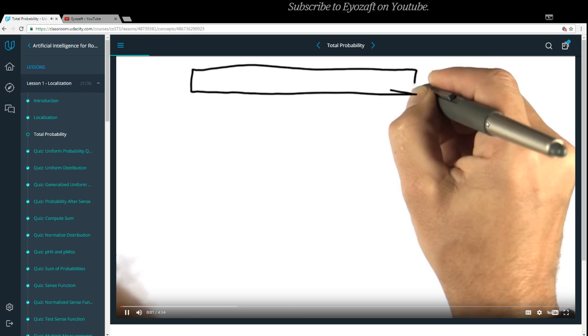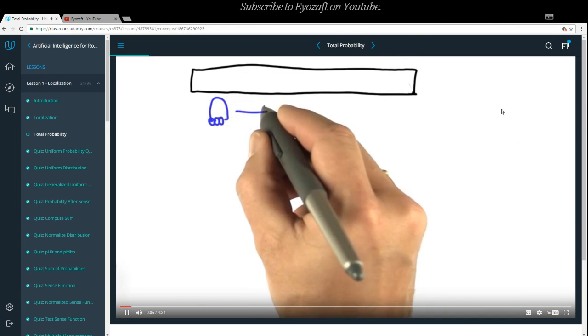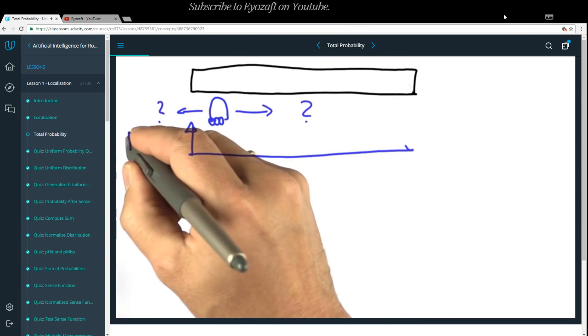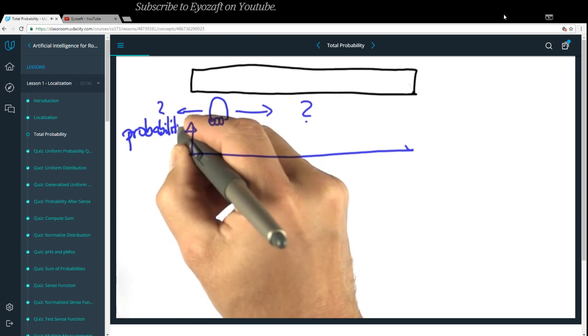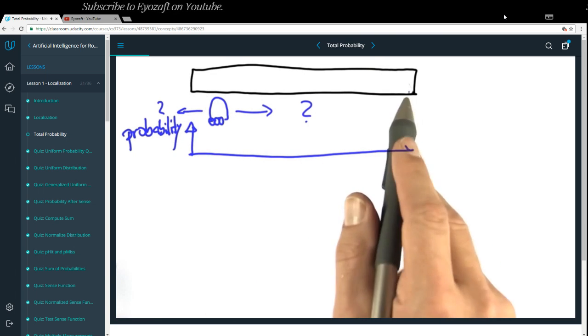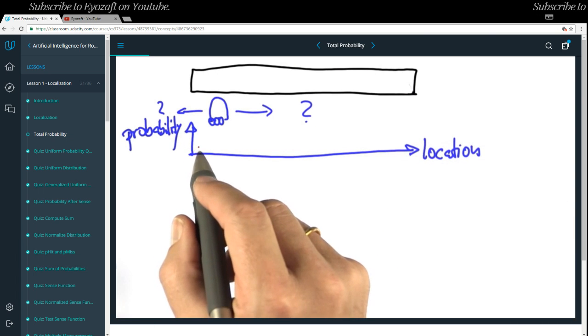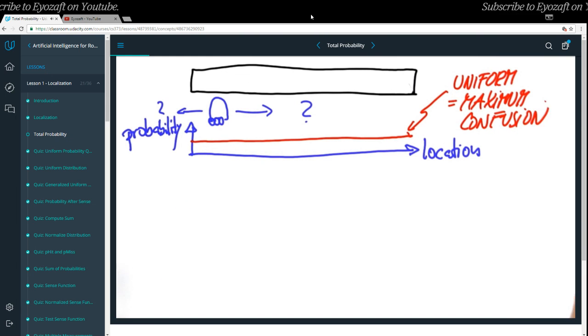Let me begin my story in a world where a robot resides. And let's assume the robot has no clue where it is. Then we will model this with a function that I'm going to draw into this diagram over here, where the vertical axis is the probability for any location in this world. And the horizontal axis corresponds to all the places in this one-dimensional world. The way I'm going to model the robot's current belief about where it might be, its confusion, is by a uniform function that assigns equal weight to every possible place in this world. That is the state of maximum confusion.